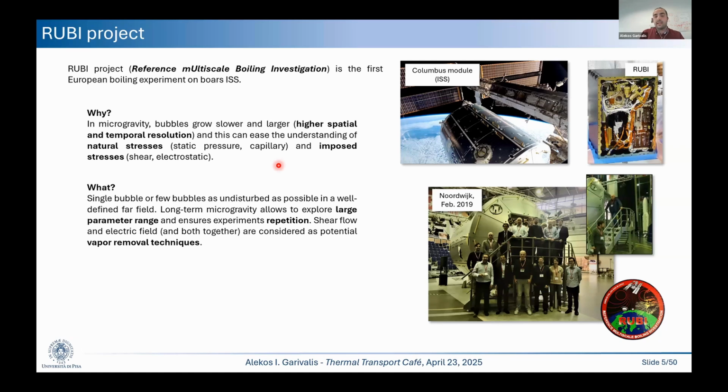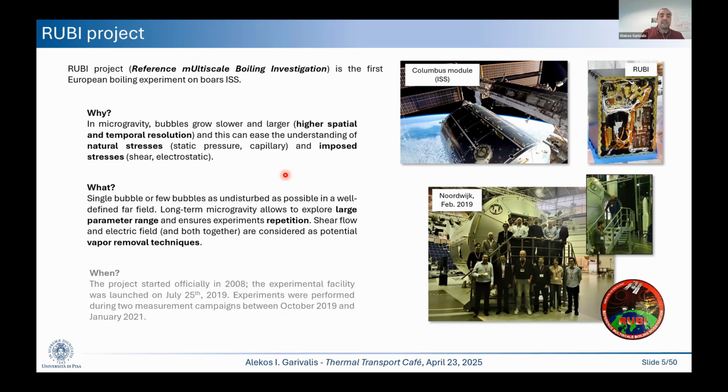We conducted this long-term experiment on board the International Space Station, having many bubbles produced inside the experimental facility with a large parameter range, and ensuring also repetition, which is very difficult to obtain in microgravity facilities. This project started early in 2008, but the experimental facility was launched in 2019, when I was just starting my PhD. And experiments were performed during two measurement campaigns between 2019 and 2021.